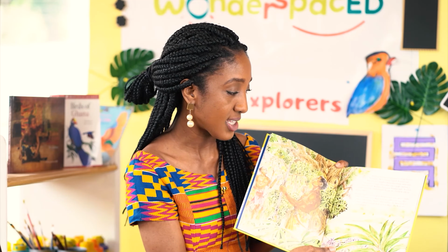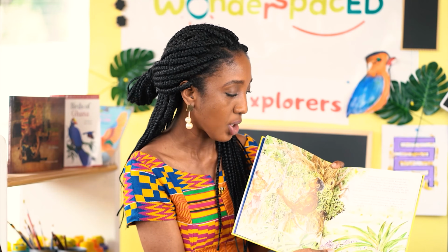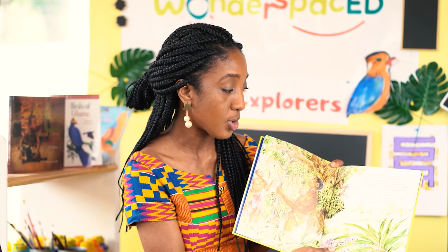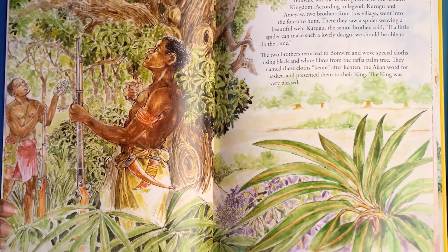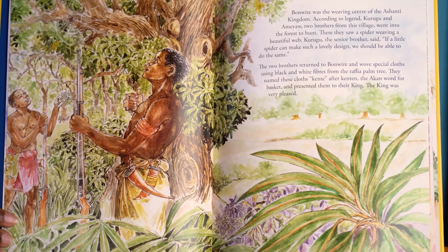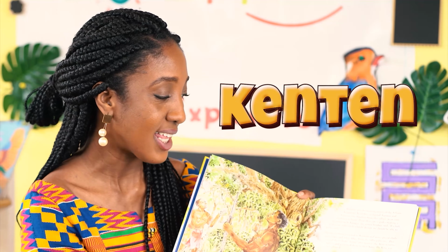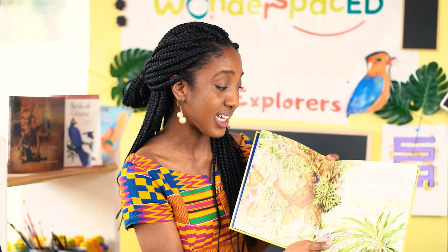Kurugu, the senior brother, said, "If a little spider can make such a lovely design, we should be able to do the same." The two brothers returned to Bonre and wove special cloths using black and white fibers from the raffia palm tree. They named these cloths Kente after Kenten, the Akan word for basket, and presented them to their king. The king was very pleased.